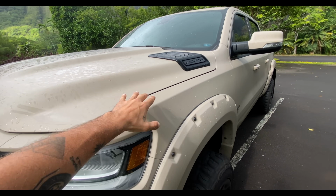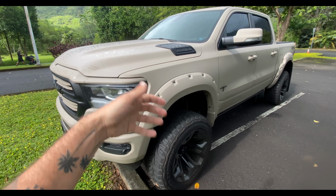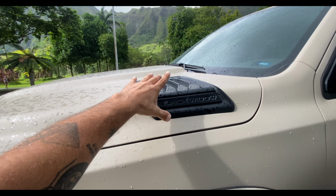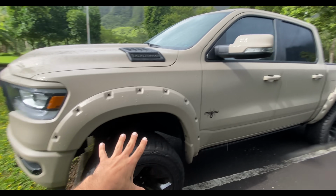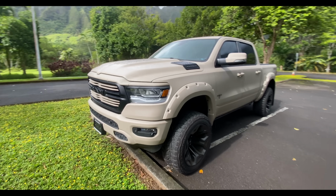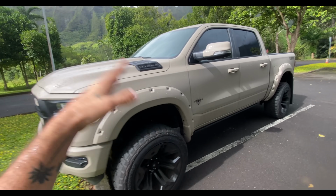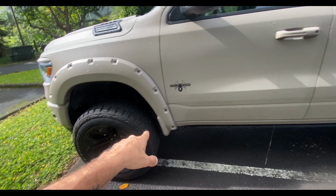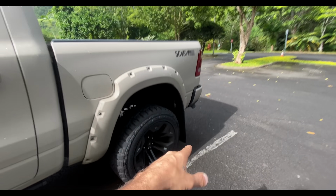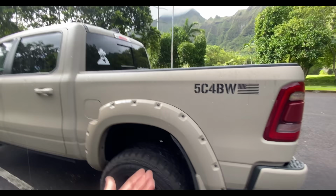It's called Flat Dark Earth, FDE. It's more of a military issued color, and they went ahead and used the matte black accents to really make it pop and give it this tactical look. The exterior of the truck, pretty much everything is aftermarket now, from the paint, the grille, the wheels, the tires, the emblems, even the massive mud flaps like I'm some kind of semi.